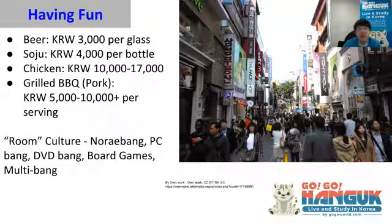Again, 3,000 Korean won is about $3-ish US per glass. Sometimes it may be a little more or less depending on the neighborhood you're drinking in. That actually can determine the price. So maybe if you're closer to a college campus, it'll be a little cheaper. If you're in another maybe more businessy area of town, they may get away with charging a little more. Same thing with soju. As low as 3,000 to 4,000 won per bottle, $3 or $4 per bottle, and maybe higher, 5, 6, depending on if you're going somewhere in a different type of neighborhood that they may get away with charging a little more.